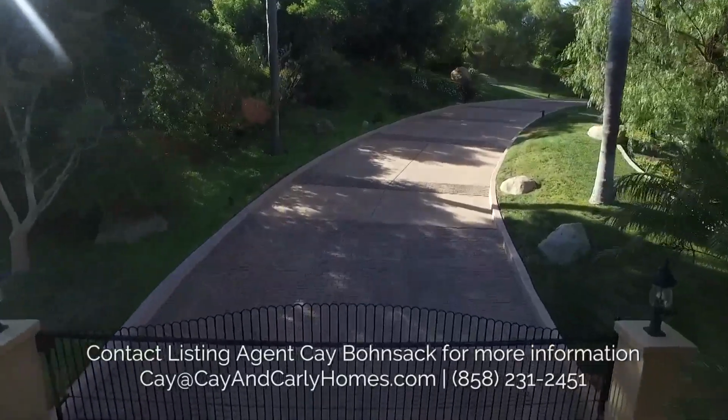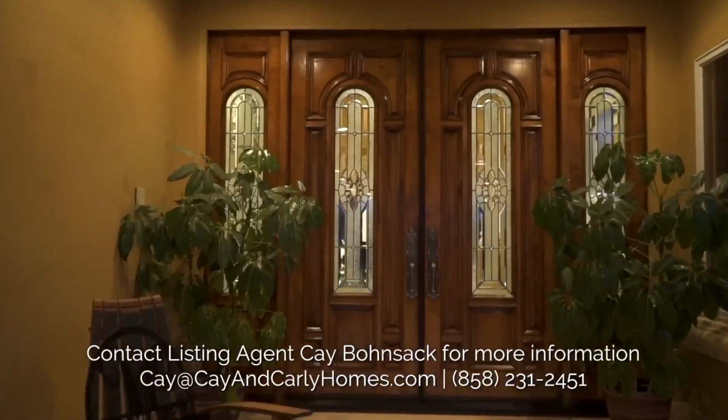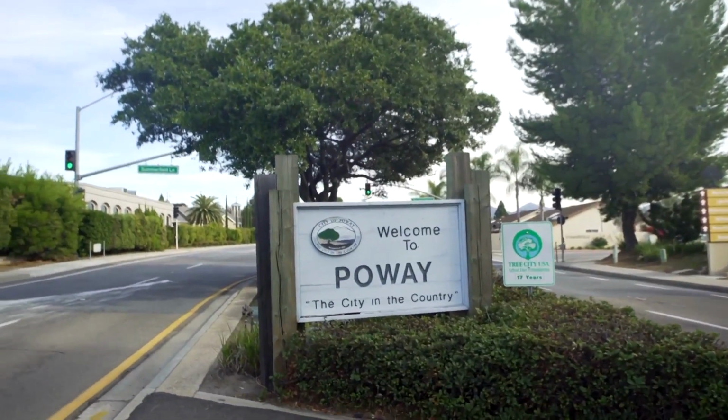Now driving up, it feels like you're arriving at a resort. Then you enter and you are at a resort. And then you come here to the backyard and it just cements everything. Well, the saying in Poway is it's the city in the country.